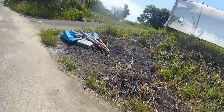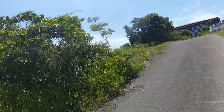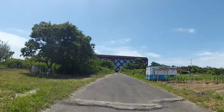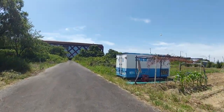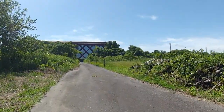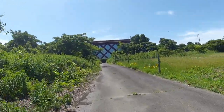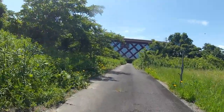Just go up this way. Just trying to avoid the busier roads. They're not that busy. Everything's relative, isn't it? Relative to where some of you guys might be, what I'm calling busy probably isn't busy. But when you compare it to this little road, two old guys driving their K-trucks is busy compared to this road, isn't it?